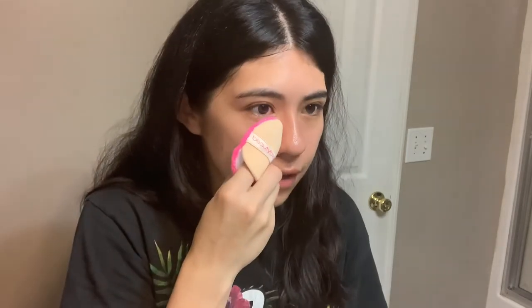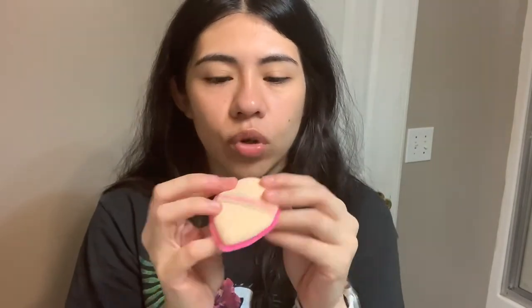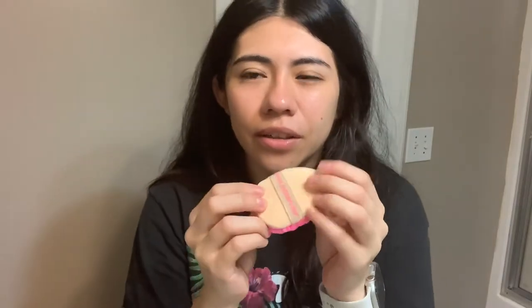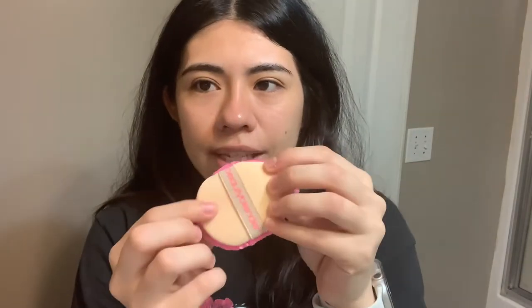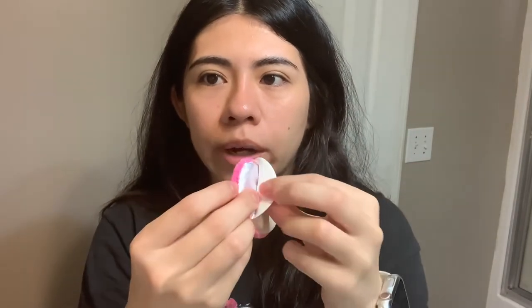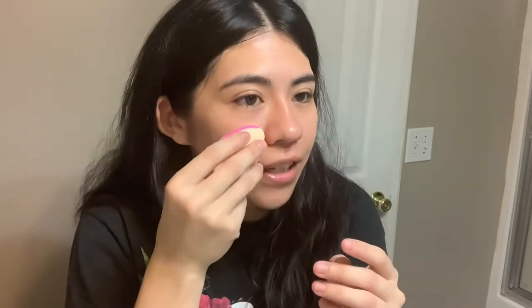But I definitely think this little tip is going to be awesome for baking. How weird. It feels very, very soft. I do just want to say, this side feels more like a regular makeup triangle that makeup artists use on clients. But it won't rip because it's nice and thick. And then this side just feels super soft and cushiony.